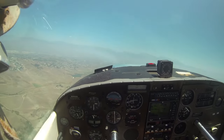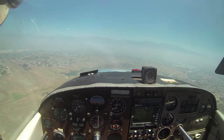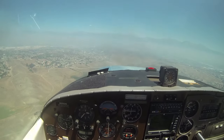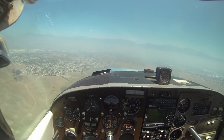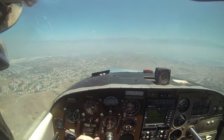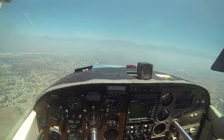Brackett Tower information Echo, 1747 Zulu, wind 260 at 7, visibility 5, haze, clear below 12000, temperature 20, dew point 1, altimeter 29.86. VOR Alpha approaching, landing runway 26 left and runway 26 right. Caution, bird activity in the vicinity of Brackett Tower. Cherokee 1644, full stop with Echo, taxi. Cherokee 1644, enter right base, runway 26 right. Right base, 26 right.